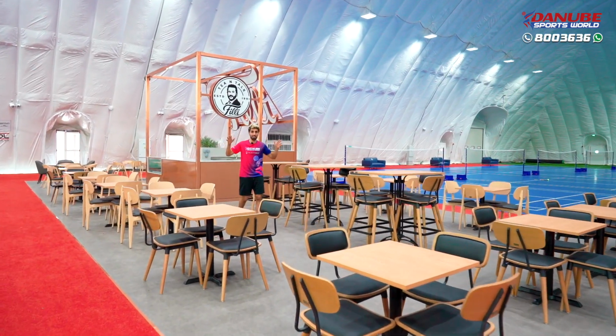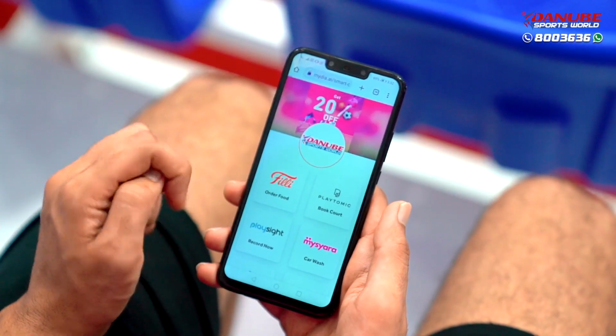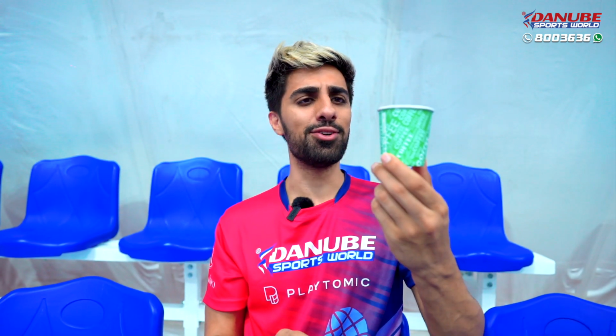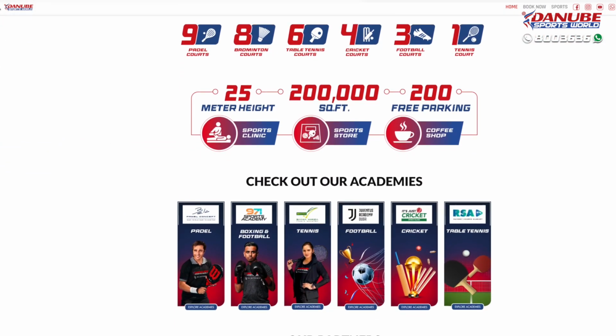This gigantic venue also has a cafe that can seat up to 120 people. Scan the QR code and place your order and it'll be delivered straight to your court. Oh, thank you. We have the biggest paddle Mustro shop in the region. Go to the website and book a slot for the favorite sport of your choice.